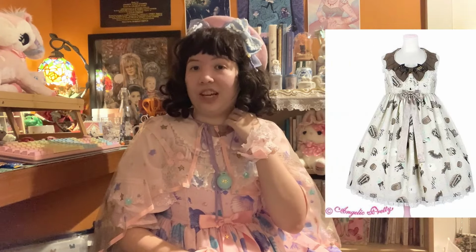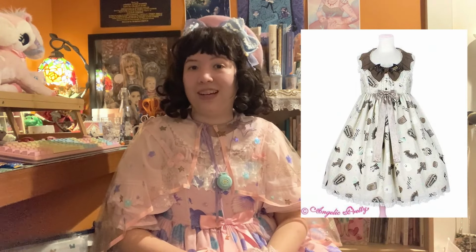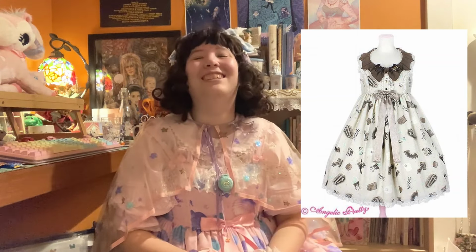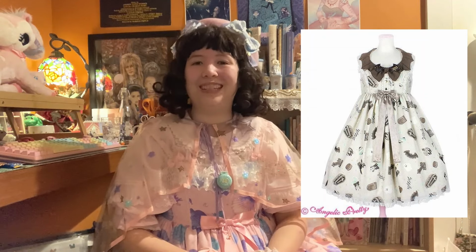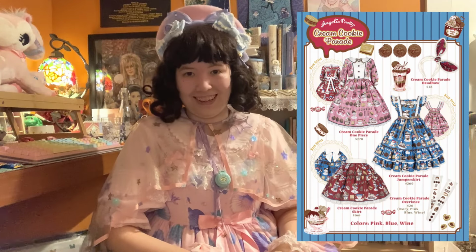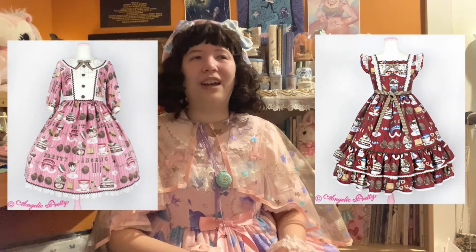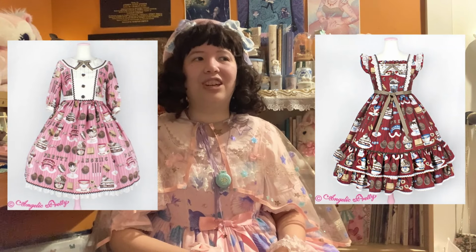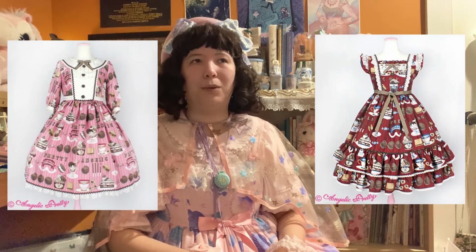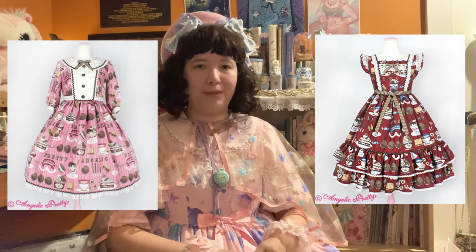I want the ivory JSK so bad. The ivory JSK, someday, but yes, Spooky Treats is gonna get a 5 out of 5 from me. And our next print's going to be Cream Cookie Parade, which is unfortunately not Cream Cookie Collection. I think it's fine. I think the colorways are fine. I like the cuts of the JSK. It's a little bit, you know, like a lot of these, by the books, but I believe I still give it a 4 out of 5.